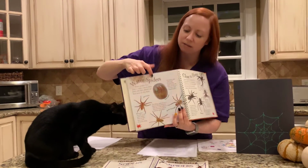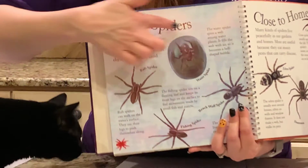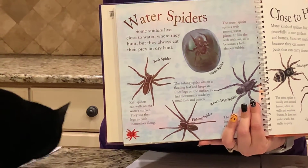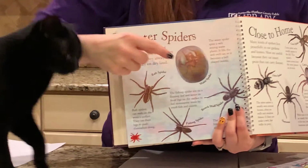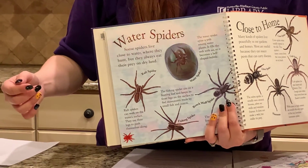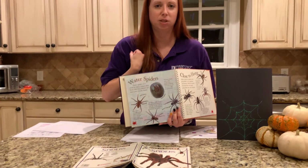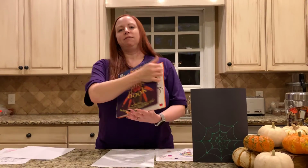This water spider right here, you see it? It looks like it's in a big bubble. It is a big bubble. They make a big bubble out of web and trap air in it, and the spider crawls inside of it while it's underwater so it can breathe. That's right. This spider swims down and encases itself in webs so it can breathe underwater. I thought I was safe in the water, but I guess spiders can get in there too.